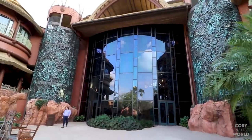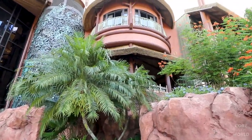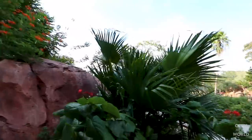Very cool. So back here behind Jambo House again, and right here is one of my favorite little secret areas, which sits right up here behind these trees, and it has a great view of the safari, which sits back over here. Let's go up there and check it out.